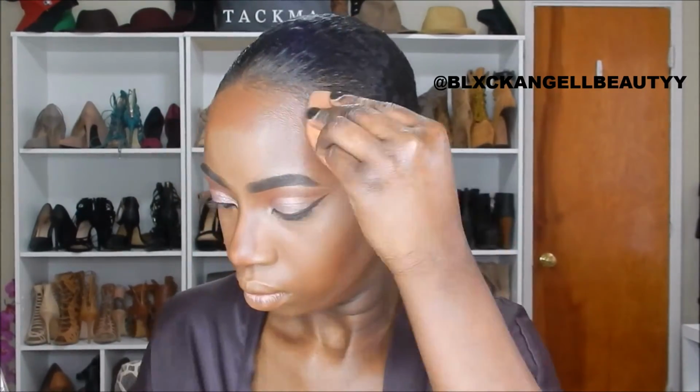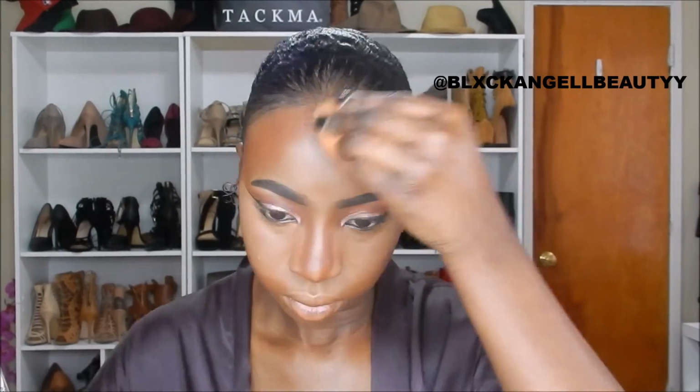And now I'm taking another Real Technique sponge, and that one is damp as well, and I use that to blend out my contour. I like to blend out my contour with sponges just because it gives me more of a flawless application with my highlighting and contouring. And then I do go over everything with my foundation brush just to blend all of that out. And I do flip the sides of the brush because one's pointy and one's flat, so I just kind of flip it around just to give me the look that I'm going for, to make sure everything is blended.